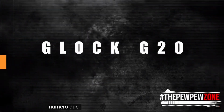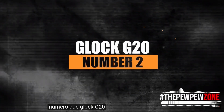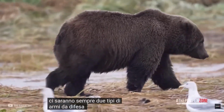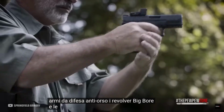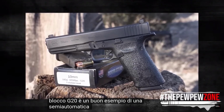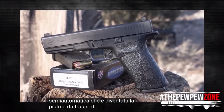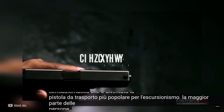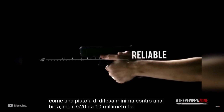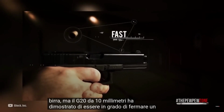Number 2. Glock G20. There will always be two kinds of anti-bear defense guns, the big-bore revolvers and easy-carry semi-autos. The Glock G20 is a good example of a semi-auto which has become the most popular carry pistol for hiking. Most people consider a .44 Magnum revolver the minimum defense handgun against a bear, but the 10mm G20 has proven itself capable of stopping a bear attack.